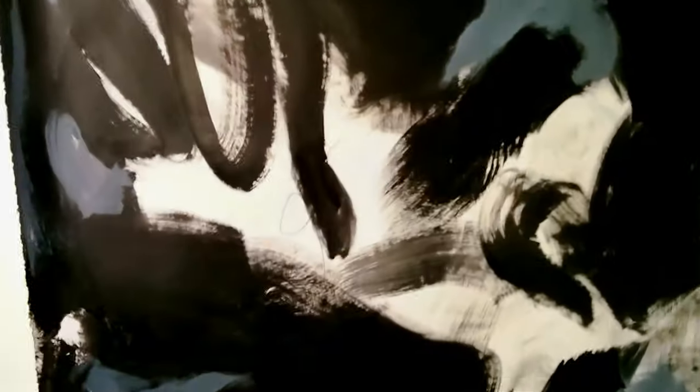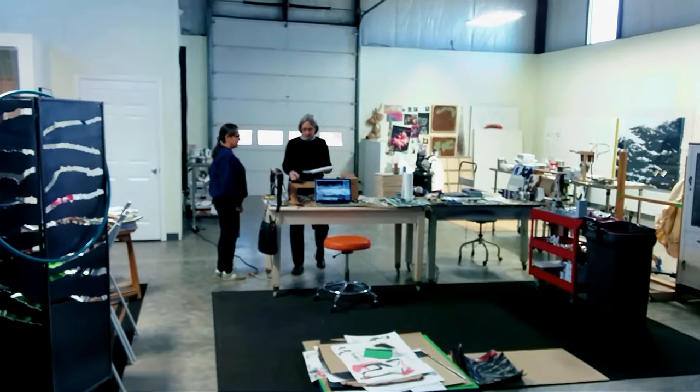Very nice. Another painting. And we're almost done here. And here's another piece. This is going to be the final shot. My wife Anne and Tita taught me.